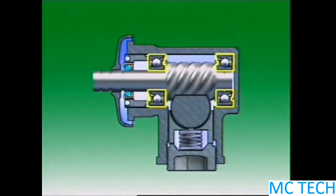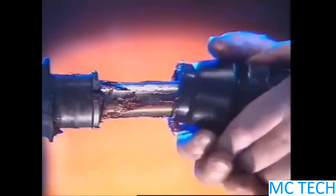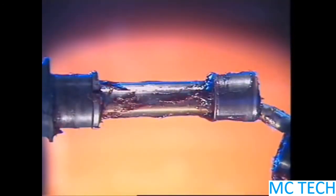The pinion is supported by two bearings in the rack housing. These bearings are pre-loaded to keep the pinion in the correct position relative to the rack and to eliminate free play. A rack and pinion steering box is normally lubricated by grease.